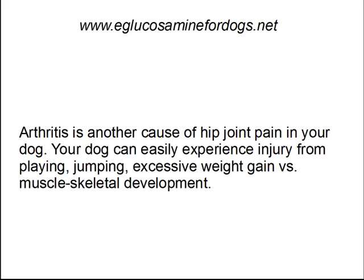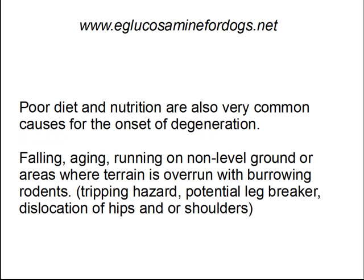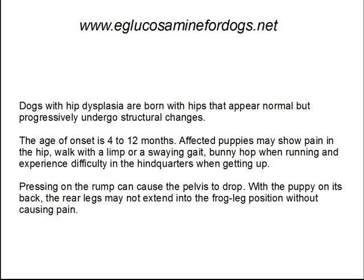Arthritis is another cause of hip joint pain in your dog. Your dog can easily experience injury from playing, jumping, or excessive weight gain versus the muscle-skeletal development. Poor diet and nutrition are also very common causes for the onset of degeneration. Falling, aging, running on non-level ground, or areas where terrain is overrun with burrowing rodents, which becomes a tripping hazard or potential leg breaker, could also cause dislocation of the hips or shoulders.